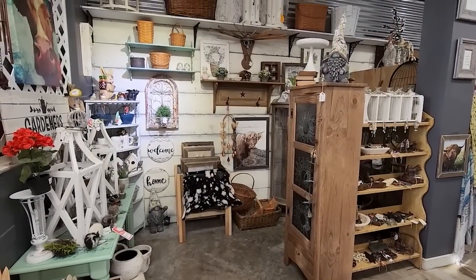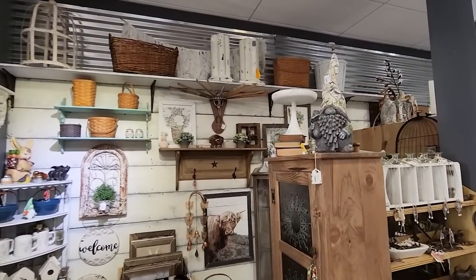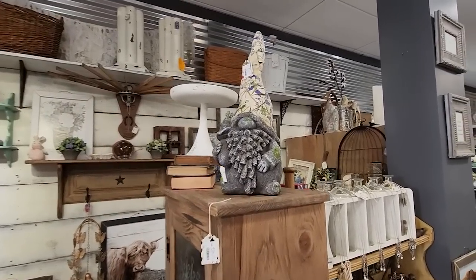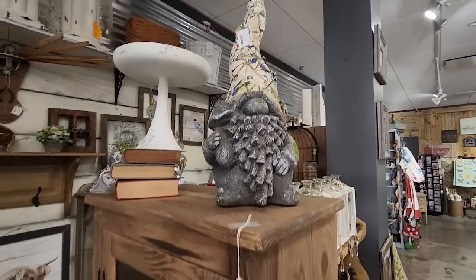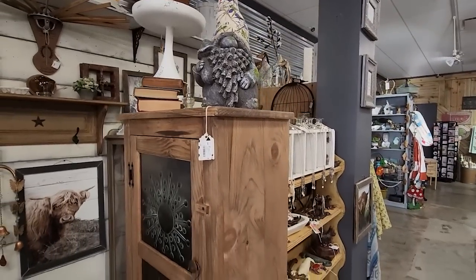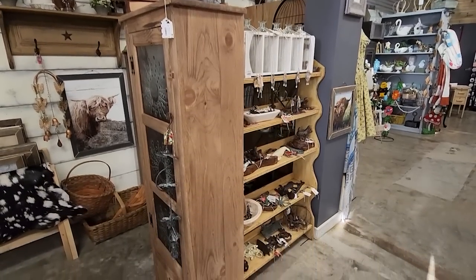Now I'm moving into one of our other vendors' spaces. This is Trash to Treasure, and they are one of the vendors that has been there even longer than I have. Actually, I feel like several years before me. Like I said, we've been in this location for about 4 years now, and so before that, I know Trash to Treasure was at our old location, and their stuff is so much fun.